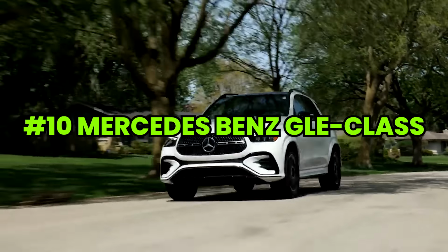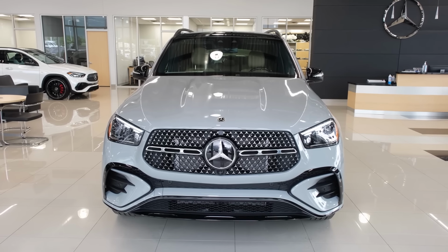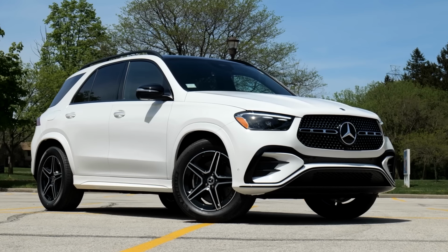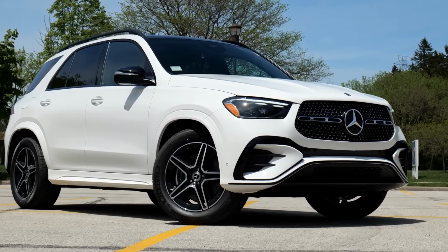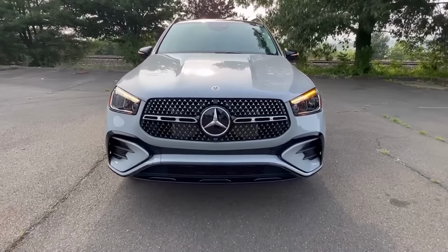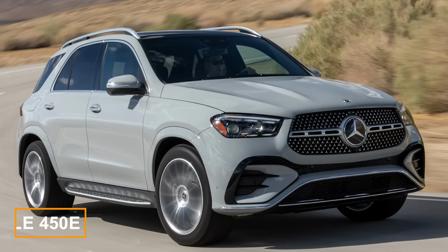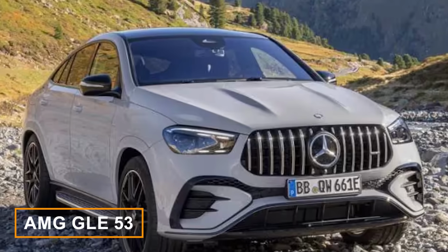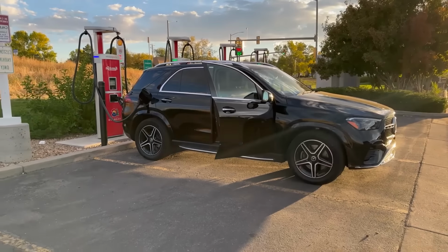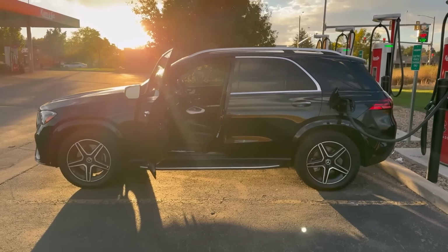Number 10. Mercedes-Benz GL Class, Best All-Around Luxury. We couldn't have done such a list without including the GL Class in it. A favorite among those looking for a bit more comfort and luxury, the Mercedes-Benz GL Class can also be configured with an optional small third row if you need it. For 2024, the GLE is available in 6 trims: GLE 350, GLE 450, GLE 450e, GLE 580, AMG GLE 53, and AMG GLE 63S. Except for the GLE 450e with its plug-in hybrid system, all models come with standard all-wheel drive and a mild hybrid setup.